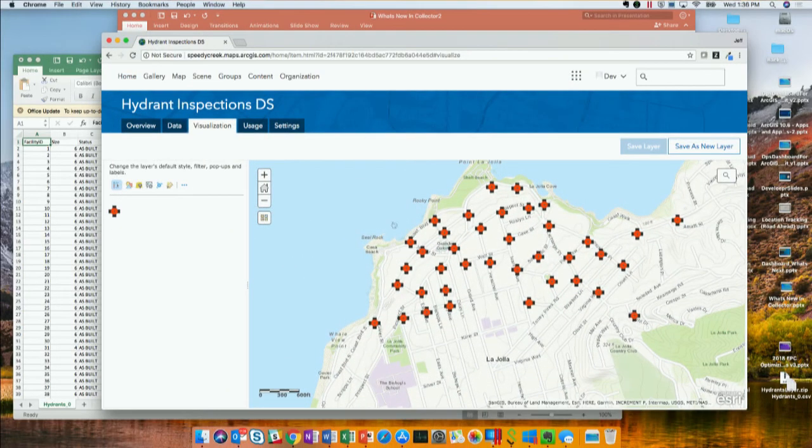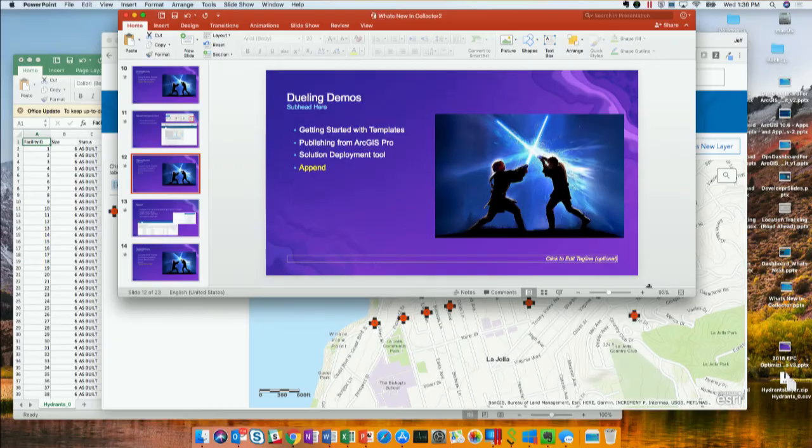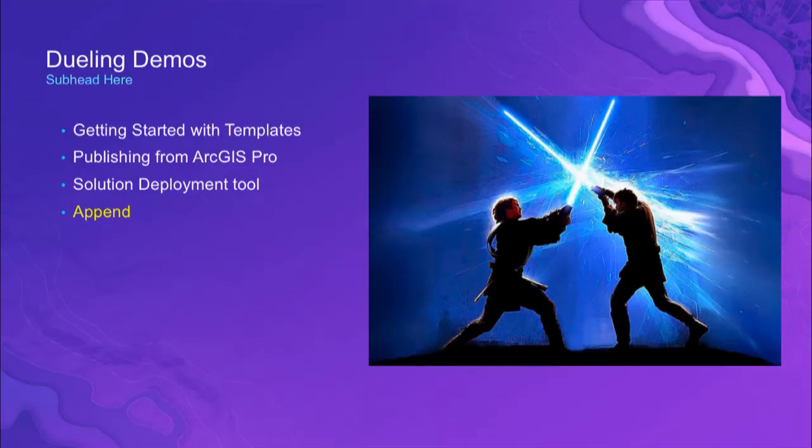Yes. So that's the append demo. Jeff, move in to your related table? Yes, you can. You can choose which layer you want to append to, and that can be the related table as well. Yes. Make sure you map those properly with your primary and foreign keys, though.